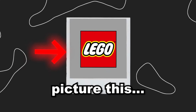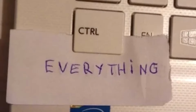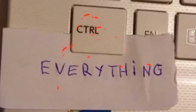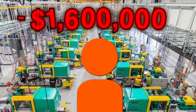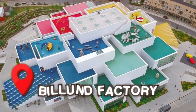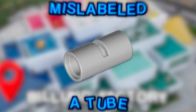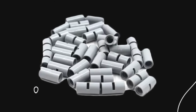Picture this. You're LEGO, one of the biggest toy companies in the world, and you think you've got everything under control. But then, boom. One tiny human error sets you back $1.6 million. Yeah, you heard that right. In 2015, someone at LEGO's Billund factory mislabeled a color tube. Instead of the sleek dark gray pieces, light gray pieces were packed in its place. What followed was a literal nightmare.